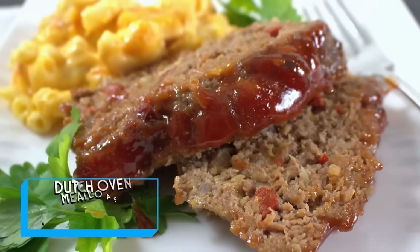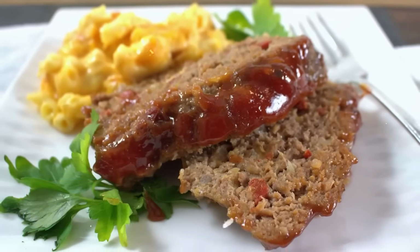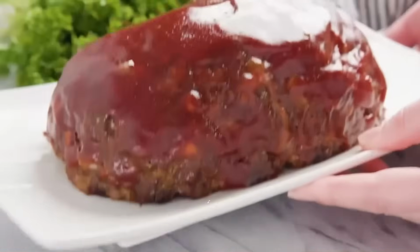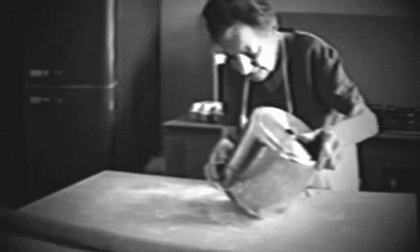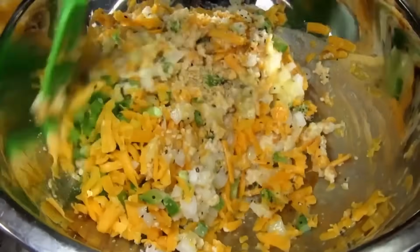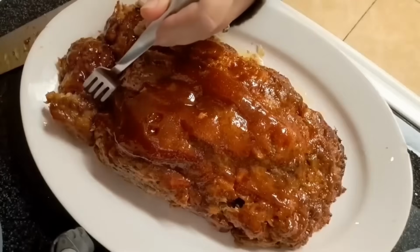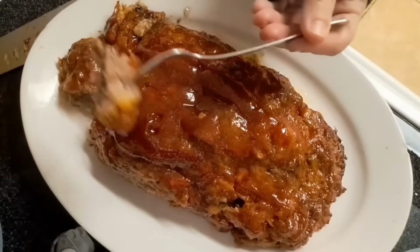Don't confuse regular old boring meatloaf with this special Dutch oven meatloaf with crackers. No, don't get your wires crossed, it's definitely different. Back in the day, Grandma really knew how to jazz things up and make this classic into something unexpected, just by adding some crackers. When crackers are added to the mix, they become like little sponges full of flavor, absorbing juices and adding to the texture of the dish.